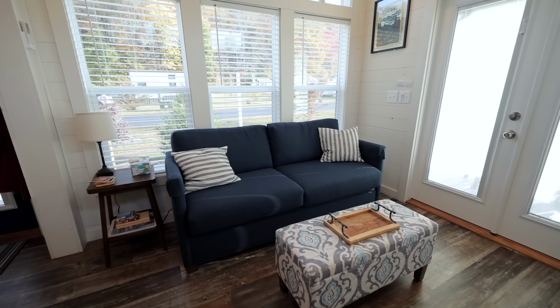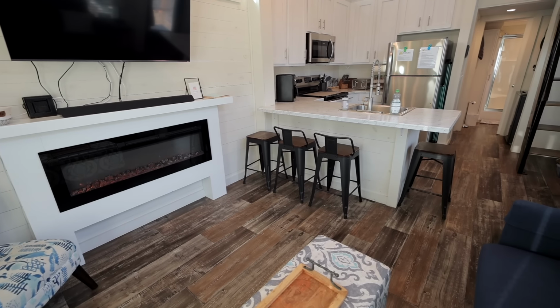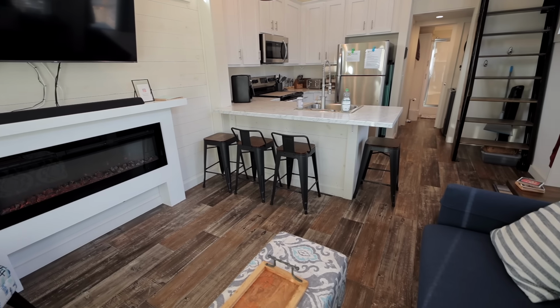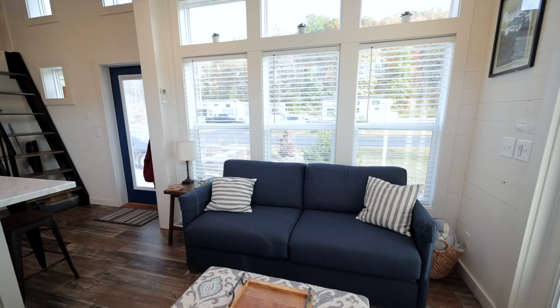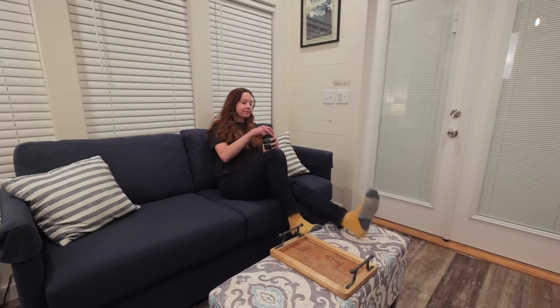And last but not least, we have the living room. This is probably my favorite room in the Chessie. Same here. It's spacious, you got a real sofa, which we always love. Yes, a real sofa is a really big deal. Oh, and an ottoman, because what's better than a real couch? Being able to put your feet up.